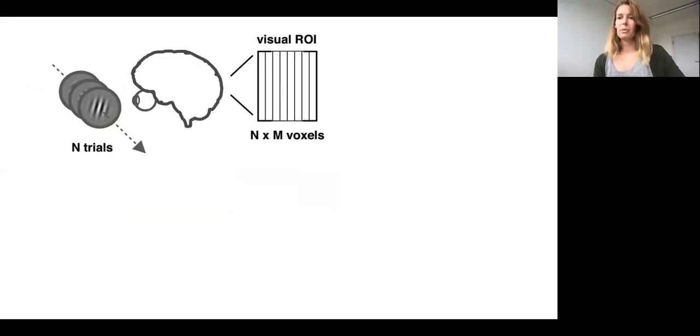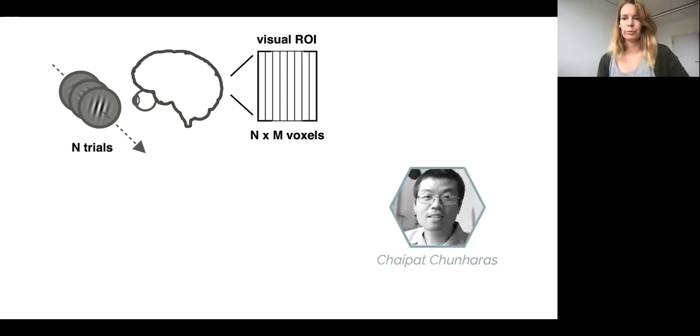All right, so what did we do? We used the same data from the same experiment that I showed you before. We have a bunch of trials where subjects are either seeing or remembering a bunch of orientations. Then we measure from a visual ROI, such as V1, V2, etc., and we get this matrix of number of trials by number of voxels. I just want to highlight that this whole analysis approach and idea is from Chaipa Chunharas, who is one of the most amazing people I've ever worked with. He always has really great ideas and he just codes this stuff up. So, credit where credit's due.